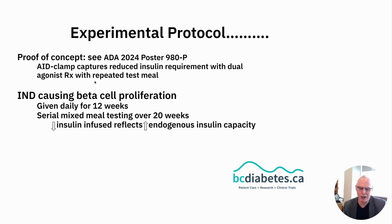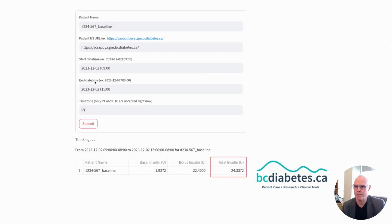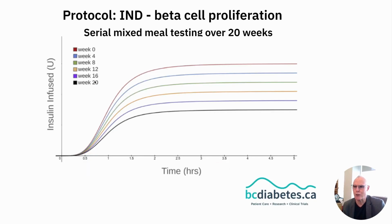The hypothesis is that reduced insulin infusion over those 6 hours over 20 weeks reflects increased endogenous insulin capacity. Here we have the software interface that does the insulin calculation, and you can see in the second entry where this is where the NightScout URL is placed, the start and end times for the test meal, the time zone, click submit, and the total insulin infused is 24.3 units of insulin.